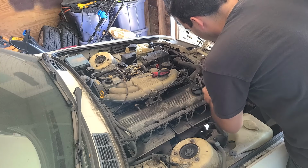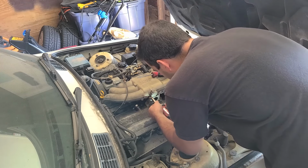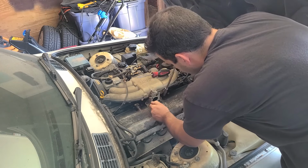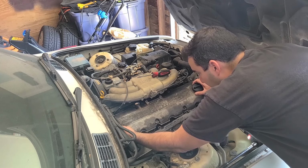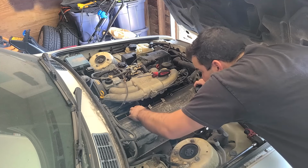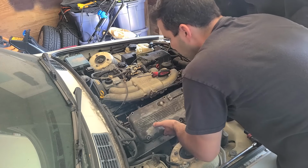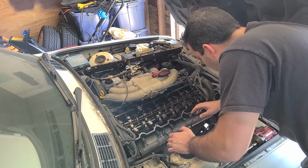Just a bunch of 10 millimeters, it looks like, holding on this valve cover. Okay, I think this bracket just goes with the valve cover. All right, I'm just taking this bracket off altogether. There we go. Let's see what we can see, people. Is this hose coming with? Maybe? Oh, there we go. Okay. All right.